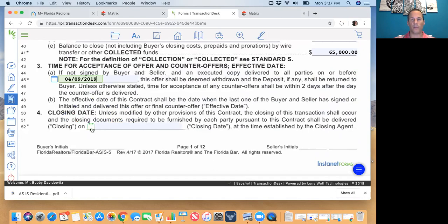Okay, this is very important. So if you're getting financing, okay, the typical time you need to close a deal that has financing, a deal where you're using a lender and getting a loan, is about 30 days. If you're getting an FHA or VA loan, it often pays to give yourself a little bit more buffer, maybe 35 days, maybe 40 days, depending on the situation.